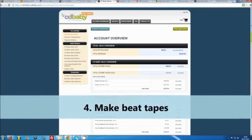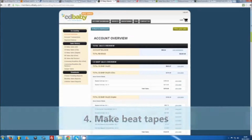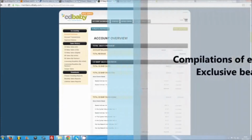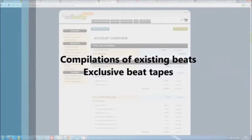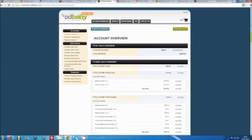Number 4. Make beat tapes. Similar to selling MP3s, it is well worth your time releasing beat tapes or compilations of your instrumentals, perhaps even the odd exclusive release with unpublished beats. This can generate a lot of excitement amongst your fans and lead to your music being discovered by whole new fan groups on sites like CD Baby.